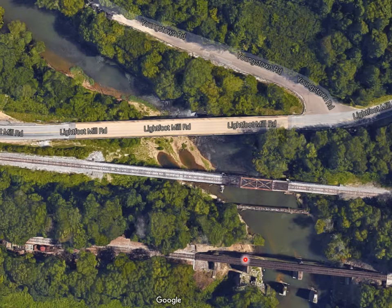I think this one down here is the bridge crossing for the Tennessee Valley Railroad Museum. There's another sewer or water pipe crossing up here. Fortunately, that one's much higher than the one up at the levee, and you can just go underneath it. I've never had any trouble there. That's a main railroad line right there, and the Lightfoot Mill Road crossing here.